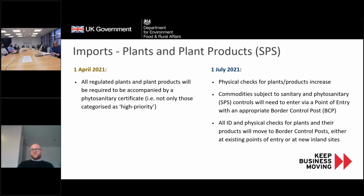And then from the 1st of April, all regulated plants and plant products will require pre-notification and to be accompanied by a phytosanitary certificate. And then from July, physical checks for plants and plant products will increase. Those subject to phytosanitary controls will need to enter via a point of entry with an appropriate border control post that has the relevant checking facilities. All ID and physical checks for plants and their products will move to border control posts, either at existing points of entry or at new inland sites.